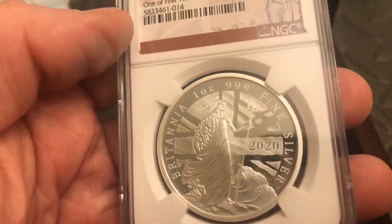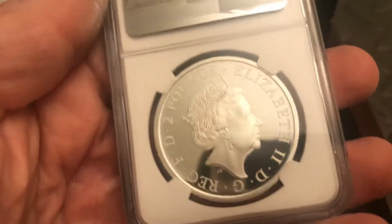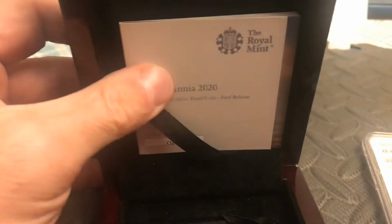I think it looks beautiful. I really like it very, very much. This is the back with the queen, but it looks really good. And again, it is coin number 14, and it comes with this beautiful box. I put it in an album, so I just store this box and all the materials that came in it away. And that is exactly where I'm at with this.